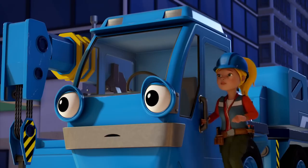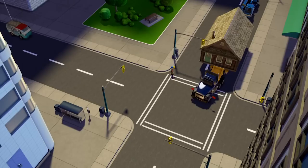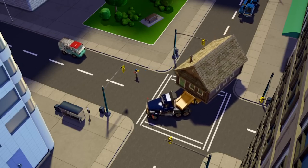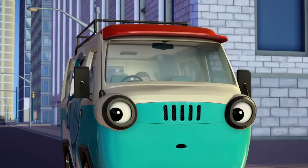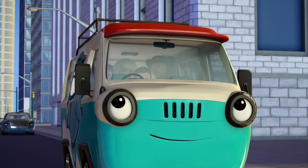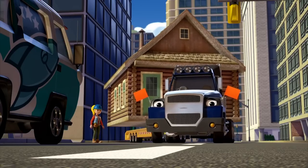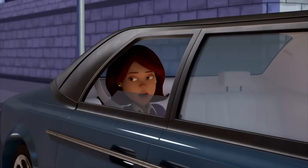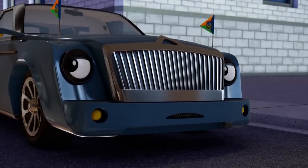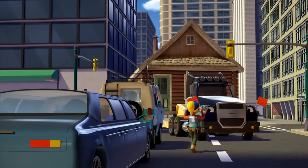I'm not sure we can get through here, Two-Ton. Don't worry, Wendy. I can manage. Well, well, well, what's going on here now? Wow, look, a house on wheels. Awesome. Amazing. Oh, what's happening, Philip? There appears to be a house on the move, Mom. Well, yes, I know. But what's it doing here? Steady. Oh.